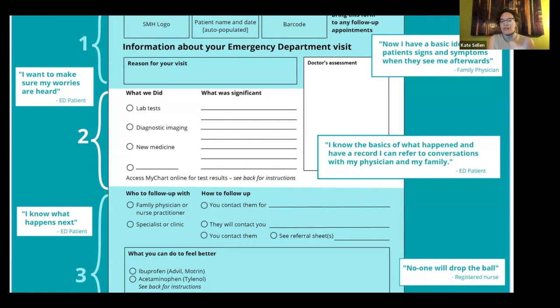What was significant about what we did to you in the emergency department. So like what tests we did, what those tests showed, what our assessment is, or the prognosis, who to follow up with, how to follow up with that person or that group, the clinical team, and then what you can do to feel better. And that includes things like you should definitely come back if these things happen.